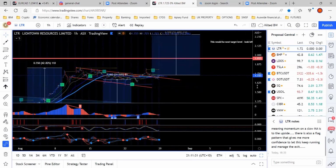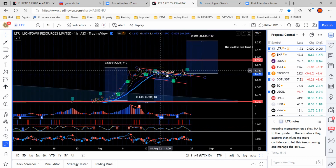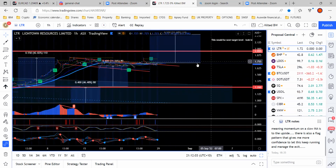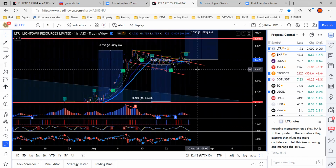And I basically trailed it when I saw this flag pattern here, and I got out probably about here, I think. And I left some on to run. When I saw this flag pattern, it gave me a little bit more confidence as well, because it's a fairly bullish pattern. And I've got a mental stop round about here, this 158 level. But yeah, look at where it's finished. At the moment, we've come back down a little bit, but I'm still in this trade and holding, so I'm quite happy to hold for the minute. It's come off a little bit more today, but yeah, quite happy to be in this trade.